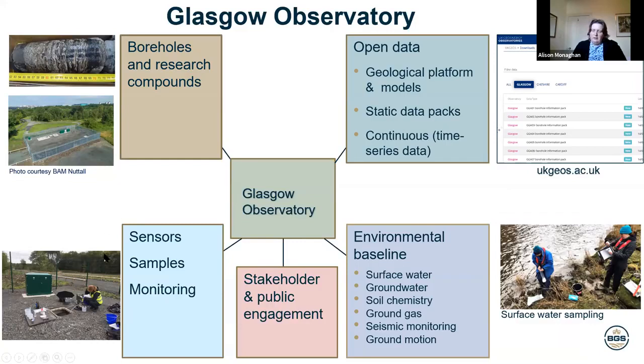Going round in this slide, looking at the light blue box, a fundamental part of the observatory as well is that the downhole boreholes that you can see in this photograph have a lot of sensors on them. They have state-of-the-art sensors within the boreholes. There's a lot of monitoring to get a really good 4D picture of the subsurface, so really well characterized volumes of rock and fluids.